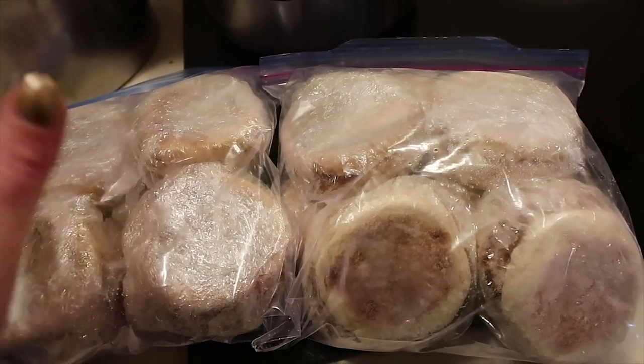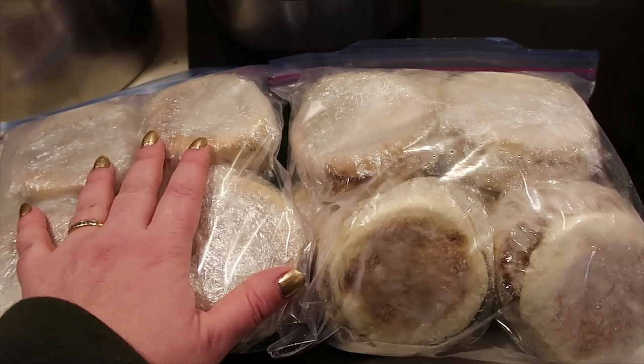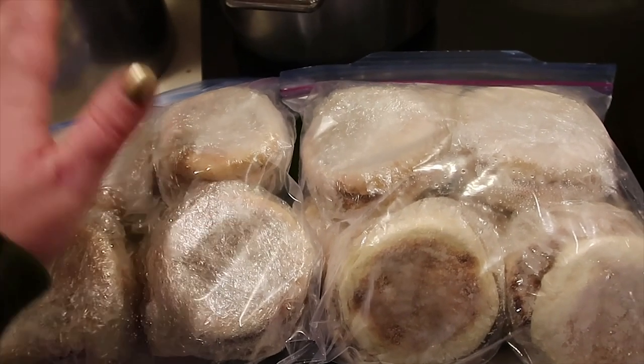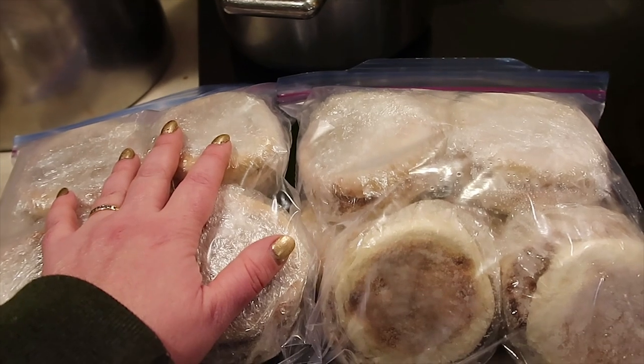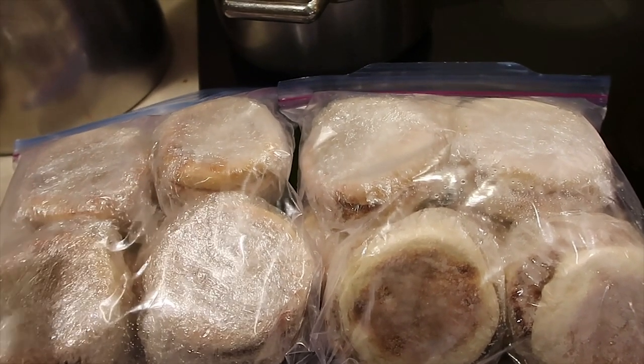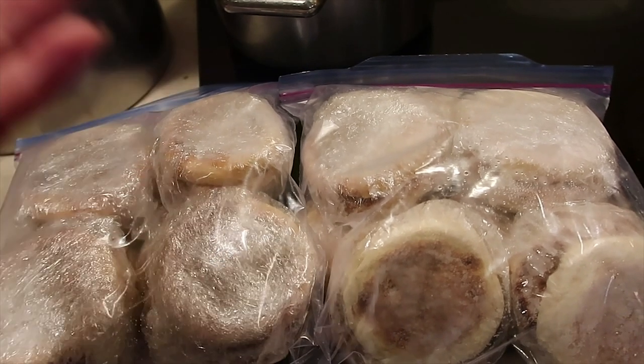But all I'm doing, so I need these in the morning for a large family breakfast before we go out for like 6 or 8 hours of basketball games. So I'm gonna put them in my refrigerator tonight, and then tomorrow morning you'll see we're gonna unwrap them, put them in the oven, and yeah, we're gonna eat them.